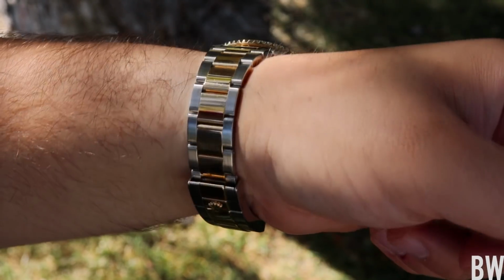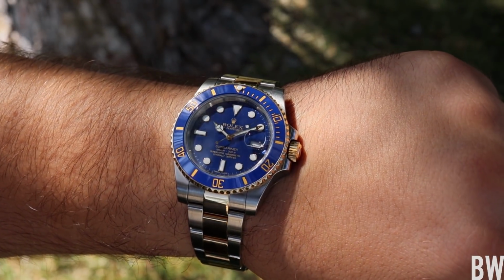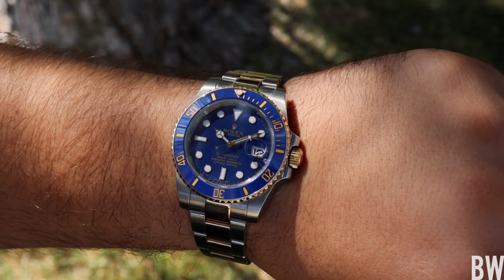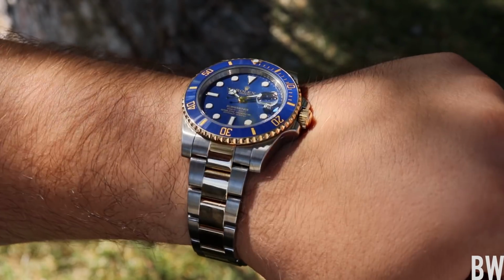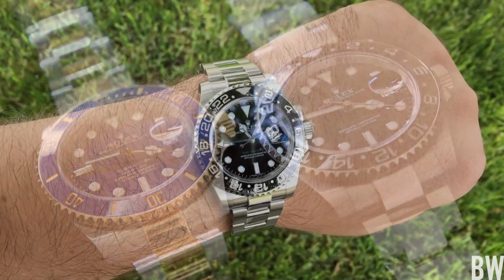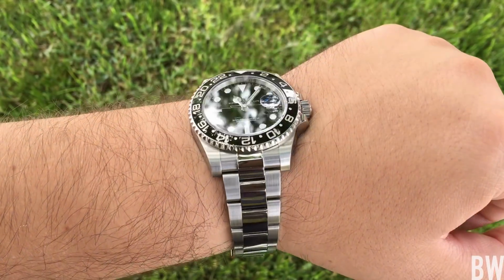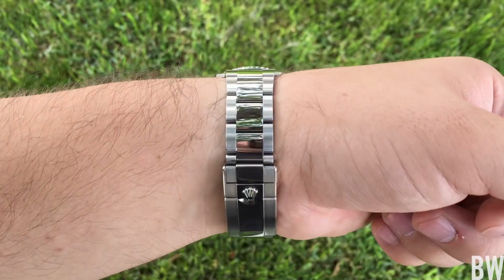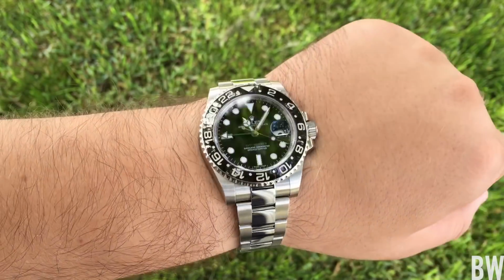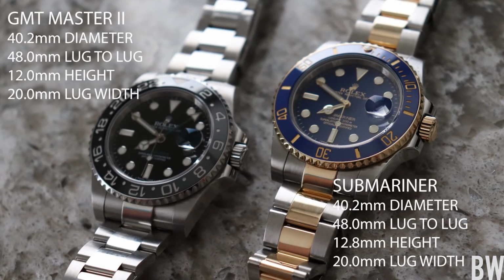Now this Submariner that I'm showing you here, this is the gloss dial version. It was produced from 2009 to 2012, so it had a very short, relatively, at least for Rolex, production length. The GMT-Master 2 I bought in 2018, right on the tail end of its production run, but it was made from 2007 through the end of 2018. So let me put some specs here on the screen so you guys can contrast the two watches.